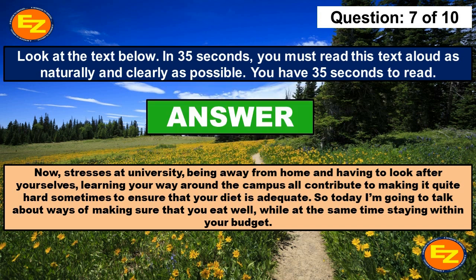Now, stresses at university, being away from home and having to look after yourselves, learning your way around the campus, all contribute to making it quite hard sometimes to ensure that your diet is adequate. So, today, I'm going to talk about ways of making sure that you eat well, while at the same time staying within your budget.